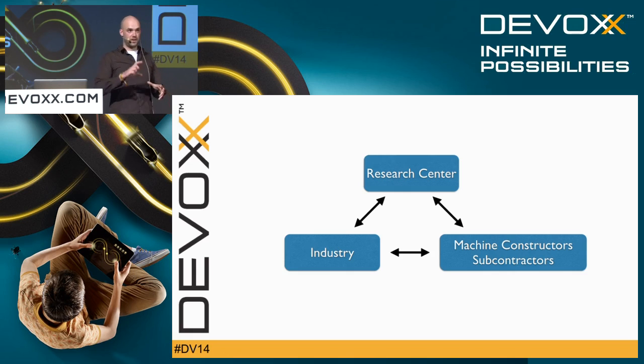Even the molds for making the blades on a turbine, if you have an old machine, they're probably gone and you cannot make new blades for it. So maybe we can make the blades with 3D or additive manufacturing. The first thing you need to ask a machine constructor is, is it possible to have a machine that can handle such large parts?